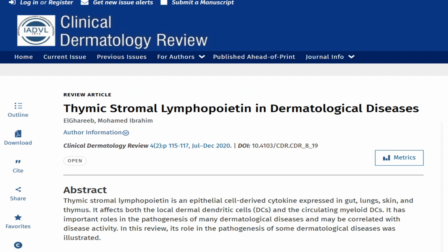So as I said in the first video, the role of thymic stromal lymphopoietin in psoriasis could be through increasing the production of interleukin-23 from dendritic cells, which will in turn increase the production of interleukin-17. And I found this nice paper talking about this relation.